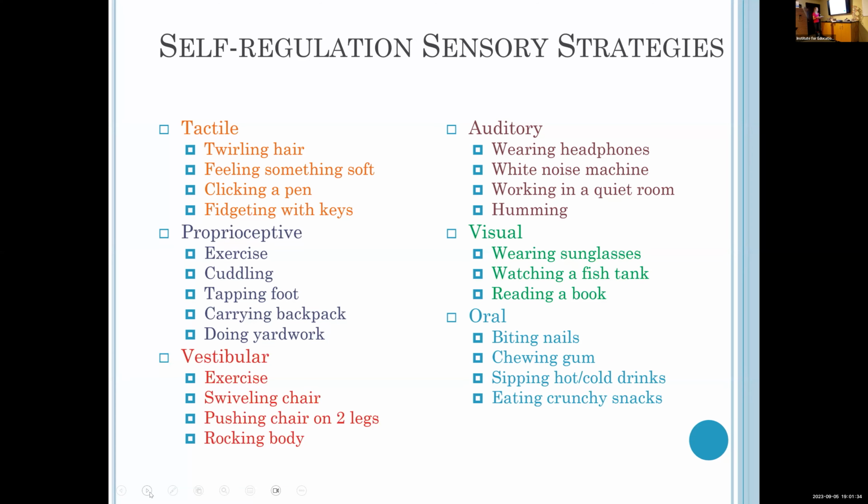So these are some typical self-regulation sensory strategies. Some of them are more effective, more functional than others. But all of these strategies are essentially a way of your body trying to get back to a state of regulation by using sensation, and trying to lean into some of these strategies is often a really effective way to start, because your body is already trying to do some of this stuff to get you back to a state of regulation.